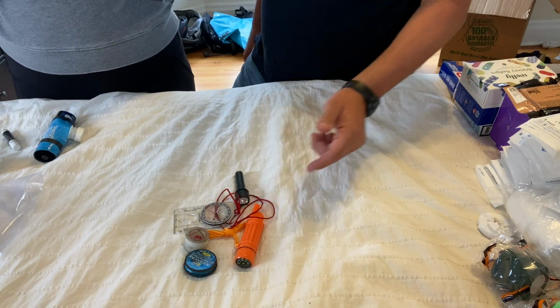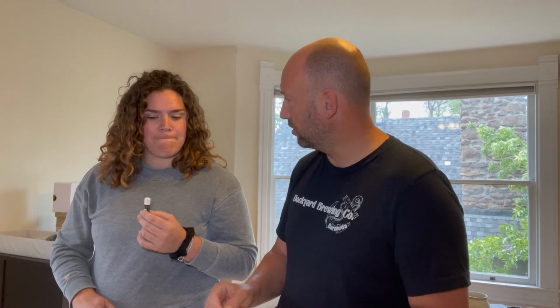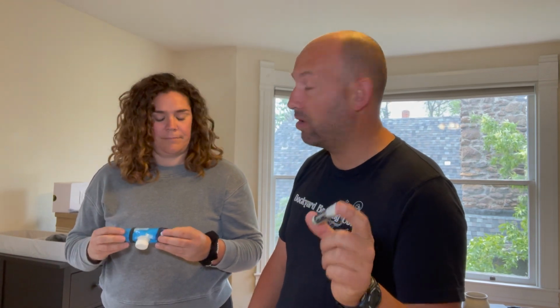Flashlight. Just a little flashlight. Multi-purpose tool, honestly, all you really need is a knife, to pop the blister, cut a shirt or something to make some sort of sling or tourniquet or something like that. Chapstick actually works for two things. One, obviously for your lips, but also it'll burn well. So if you are having a hard time lighting a fire, you can rub the chapstick on the wood.